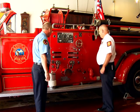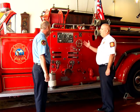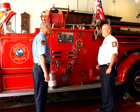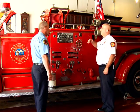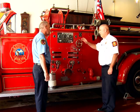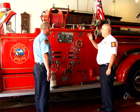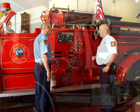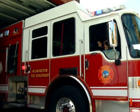Well, Frank, this is a 1954 Class B Mack, 300 gallons of water. It weighs, like I said, 9.5 tons. As you notice the size of the truck with the doors and everything compared to the trucks today, you can see that the fire trucks outgrew the firehouse. If you notice the doors here in the station are very small. This engine is 9.5 tons. The new truck is 20-some tons. We hold more water, too.